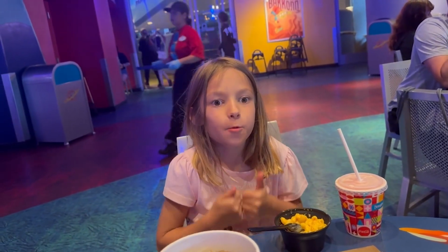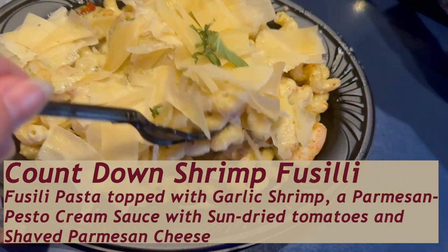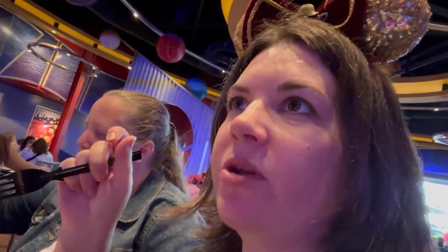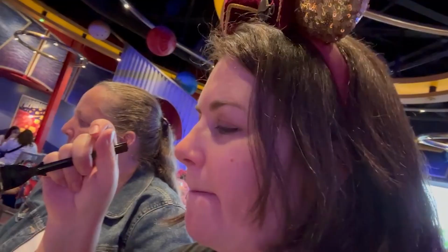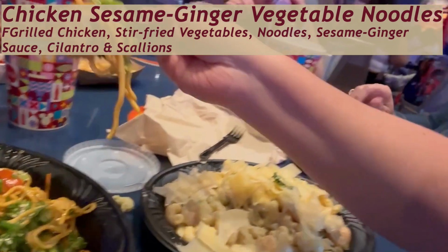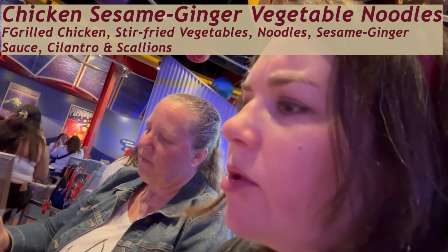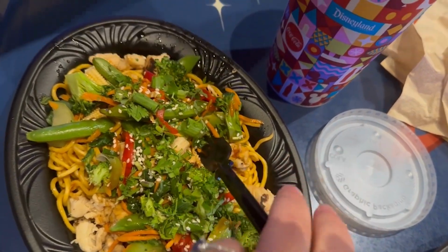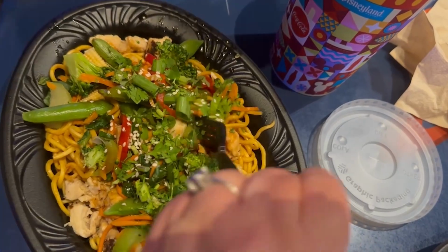Thumbs up. It tastes like shrimp scampi with pesto. This is going to be heavy and very filling, but I'm happy about it. The noodles are pretty good. I think it's a very light, refreshing meal. Lots of veggies. It's not too in your face. It's still good. I think the other option is pretty good. If you want light and refreshing, go for the noodles. And if you want heavy and solid meat, go for the pasta. Or you also can go for chicken.